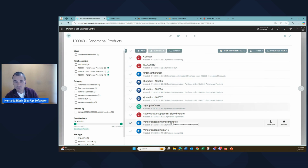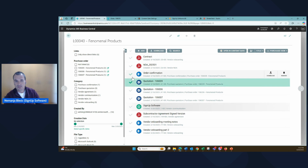All with the goal to make it easy for the users to get information that is necessary to perform their duties. If we want to remove a document or a web link from Business Central, it's as easy as selecting the button here. We can also download documents, one or multiple at the same time, by selecting them and downloading them from here.